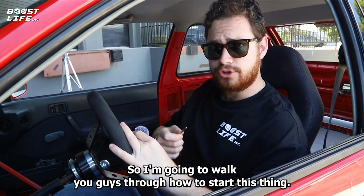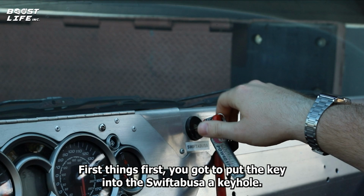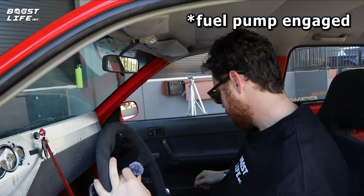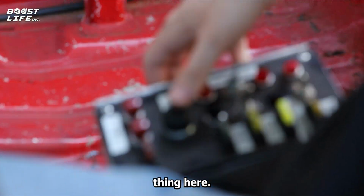So I'm gonna walk you guys through how to start this thing. First things first, you gotta put the key into the shift to boost it keyhole. There you go. Then press the start button on this thing here.